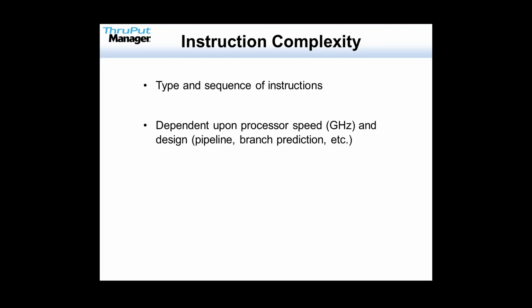Application performance as it relates to instruction complexity is primarily based on the speed of the processor. And as we have already discussed, processor speed is not the real challenge here.